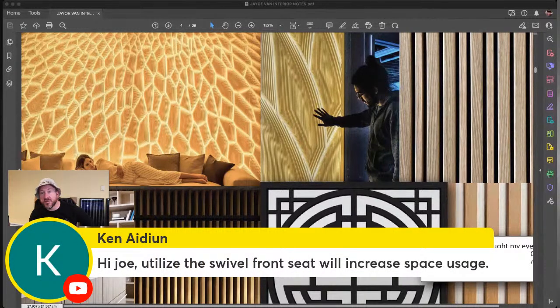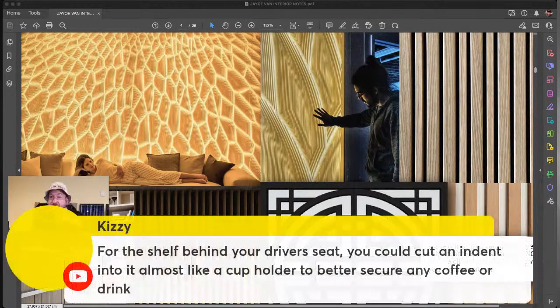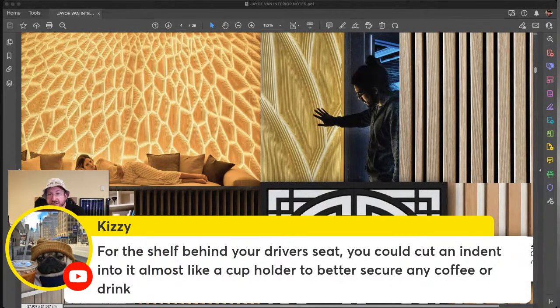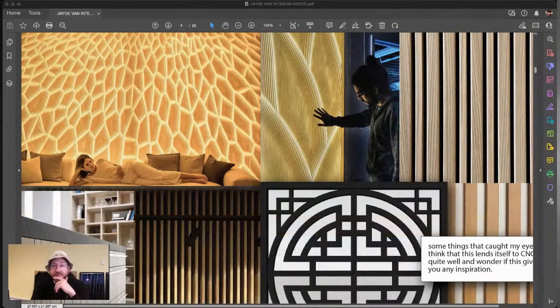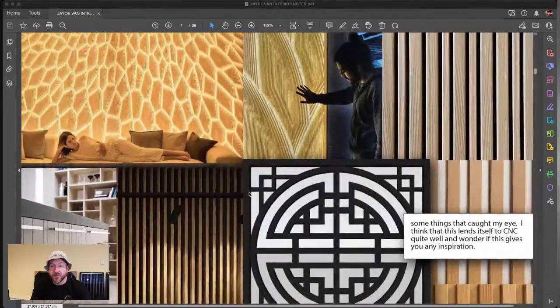Utilize the swivel seat will increase space usage. Yeah, for sure. So for the shelf behind the driver's seat, could you cut an indent into it almost like a cup holder? Sure, I could. Yeah, that's a good idea. Or I could just set it on top of the shelf too. Like I could put something like that.